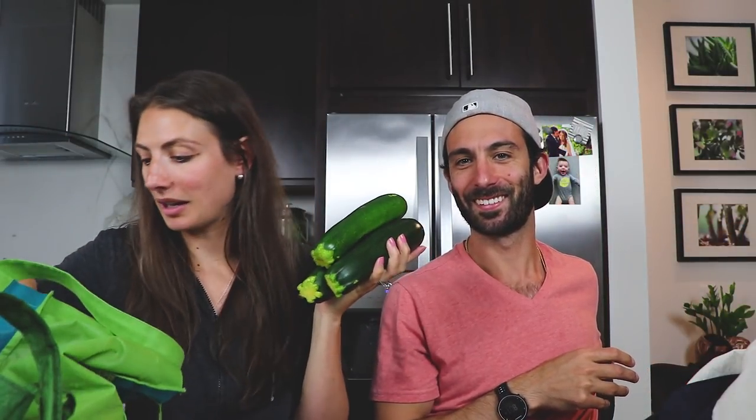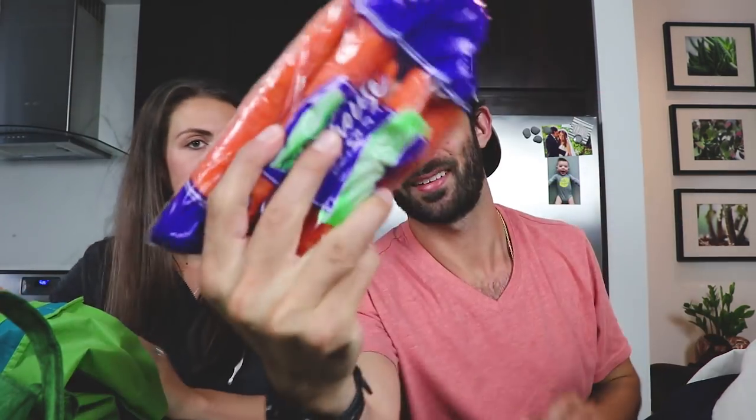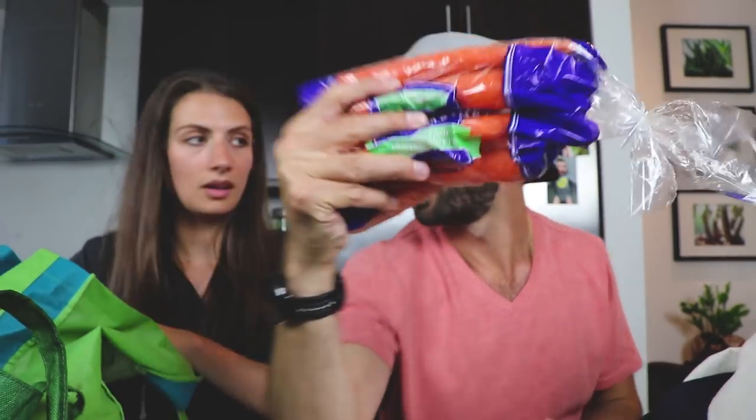Zucchinis, because we're making zoodles with kale pesto this week. Carrots in a bag, those are for our detox salad. And for spring rolls, because I like to shave them instead of the pokey shreds, because they poke through the spring roll. You want melt in your mouth carrots for spring rolls.